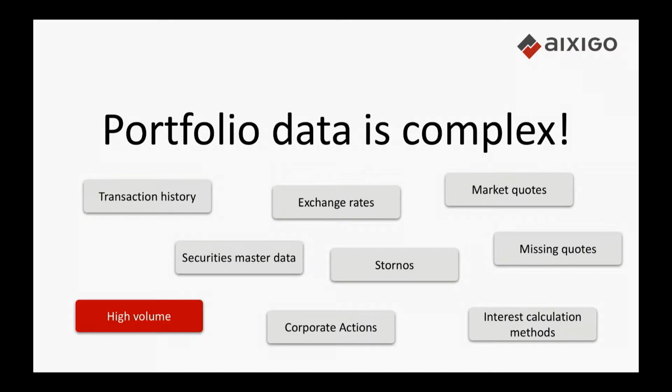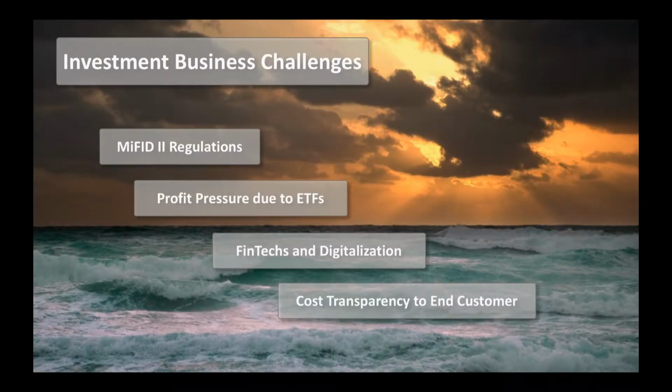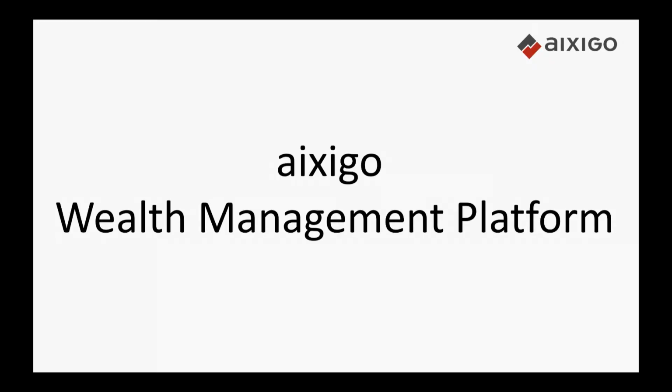On the other hand, banks are having challenges in their investment business. They have MiFID II regulations beginning of 2018. They have profit pressure due to ETFs and low interest rates. Fintechs and digitalization are on the market, and cost transparency to the end customer. So, handling these challenges, we created the aixigo Wealth Management Platform. And we created a completely new ecosystem of services for analyzing, managing, and reporting on investment portfolios.